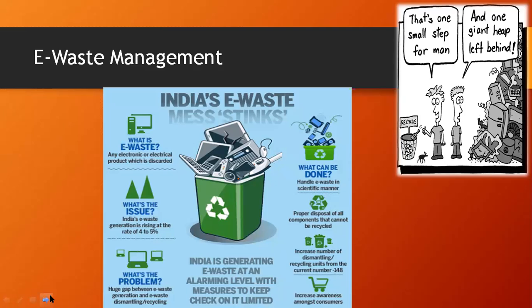India is generating e-waste at an alarming level, with measures to keep a check on it limited. We have just 148 recycling units, so e-waste management is very difficult, and the awareness among the people is also less, so that it can be recycled. That also has to be increased. So this is about e-waste management.